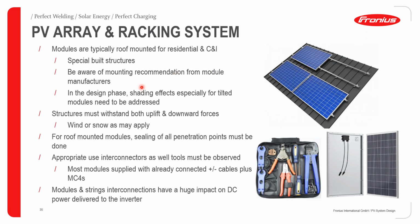However, we have to be aware of the mounting recommendations from module manufacturers, which are the recommended orientations and stuff like that. What kind of clamping can be used. Also in the design phase, shading effects, especially for tilted modules, need to be addressed. So especially if you're working with complex roof structures, you probably are going to go near chimneys and stuff like that. There are some simulation tools that are also going to be able to help you simulate how these are going to have an effect on your yield or production of the PV system.